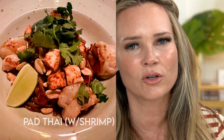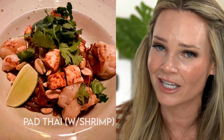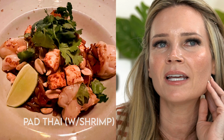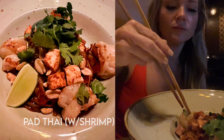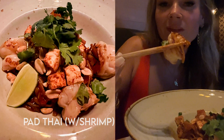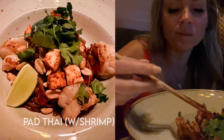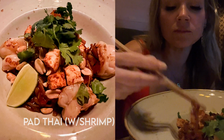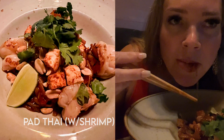I also had shrimp added to my pad thai because you can do that there. You don't have to have it vegan. Again, you can add proteins. And the shrimp, although the firmness was right, there was a kind of fishy off flavor to the shrimp. So again, that was just making me think, are these shrimp okay? But the shrimp texture was right. So I don't know, maybe it was just the preparation again.